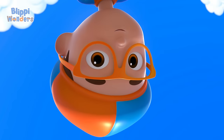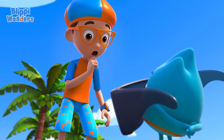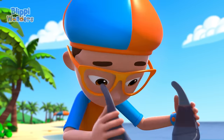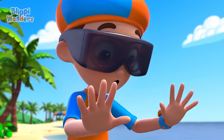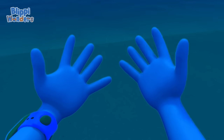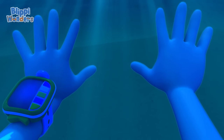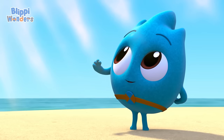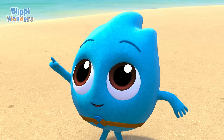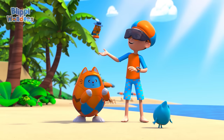Uh-oh! Hey there, Boom! Blippi! You can't go play yet! You missed a spot! Huh? How can you tell? Here, look through these special sunglasses I made! Whoa! Cool! That's the sunscreen working to protect you. The sun gives off extra strong beams of light called ultraviolet rays. Even though you can't see ultraviolet rays, too much can cause a sunburn. What's this spot? That's the spot you missed. Hold out your hand, Blippi.